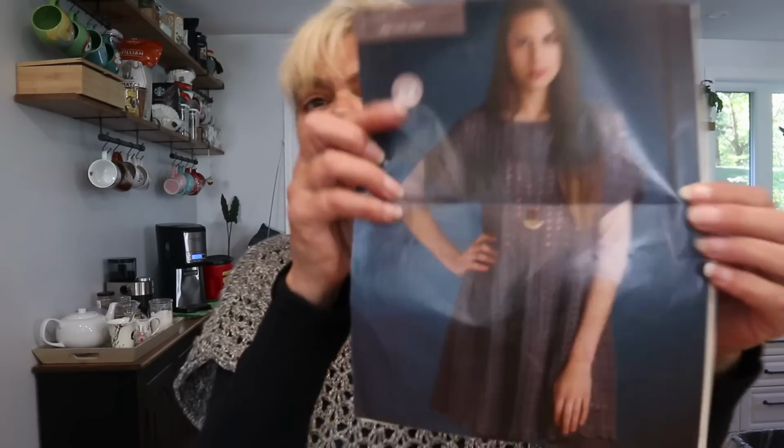I was extremely happy with this. Like I said, this pattern was the only one that was savable. All the other pages were stuck together. And so I thought, oh, that's got to be an omen, right? I've got to make it. And it is so cute. Now, I get the impression that it's probably nicer on a flatter chested woman, but I don't care, I love it anyway. And I did love it until I saw it in the camera. Now I'm going to stand back and show you what it is. Look at this. I did this, you can't see this in real life.